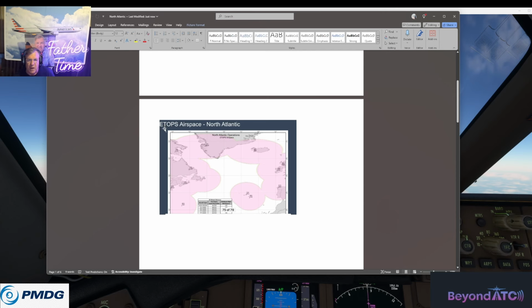ETOPS, so it's extended twin operations. When they started flying two-engine aircraft across the North Atlantic, remember it used to be 707s and 747s, DC-8s, L-1011s, four-engine airplanes. Then they went to three, the DC-10s and even the MD-11, right? But the 767 came on board. They started saying, hey, we'd like to fly these across the North Atlantic.